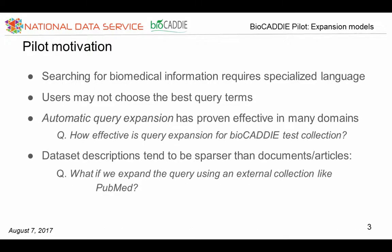So I think a lot of this has already been covered. We know that searching for biomedical information requires specialized language, and we know that users don't choose the best query terms. And in general, the tried and true method, automatic query expansion, has proven effective in a lot of domains. And so the question was, how effective is this within the context of the BioCaddy test collection?